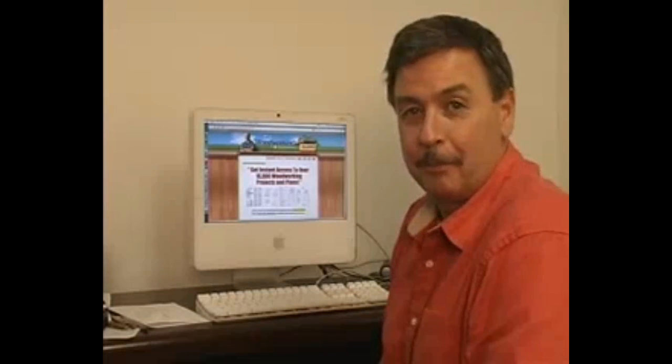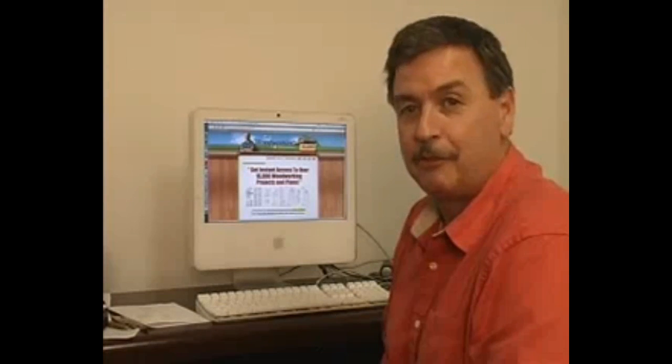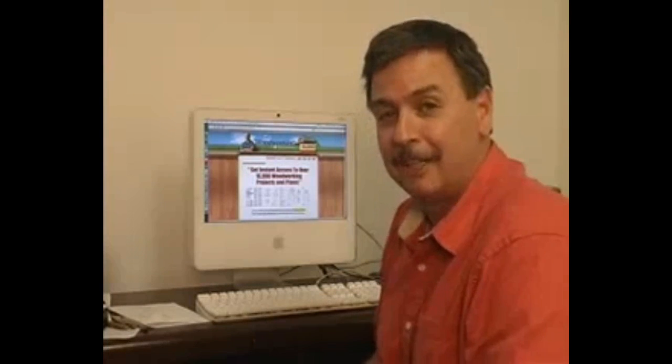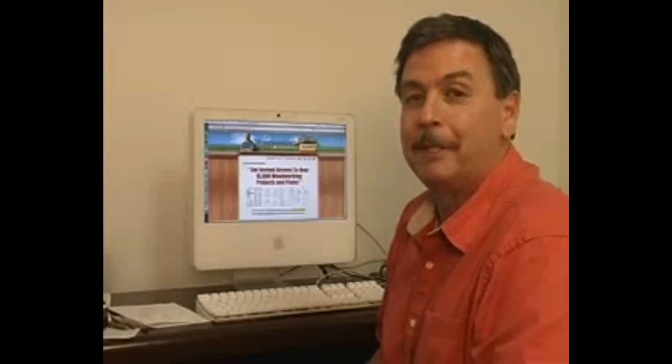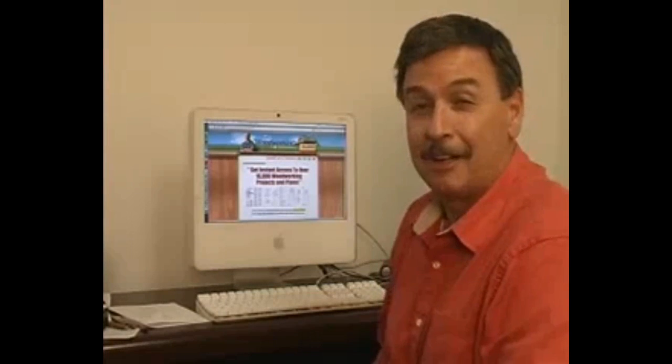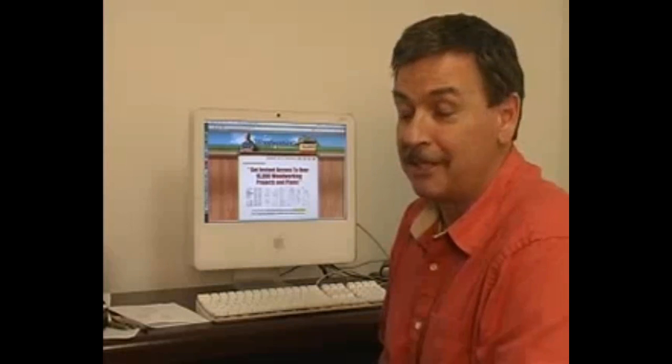I got all the blueprints, the plans, the materials, full color pictures, easy to follow. Everything was detailed and understandable to me because I'm a visual guy. I like to actually see it. I have a hard time actually with written instructions, but that's just me.